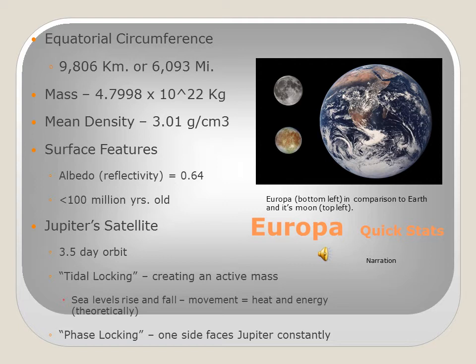The moon's distance from the sun, 485 million miles, or 5 times the distance of the Earth to the sun, is the reason for the frozen ice surface that exists on Europa. But many scientists believe the inside, underneath the surface, to be extremely active. Theoretically, the tidal forces could raise and lower the sea levels, which could create the heat and energy necessary to sustain an ocean underneath the surface.